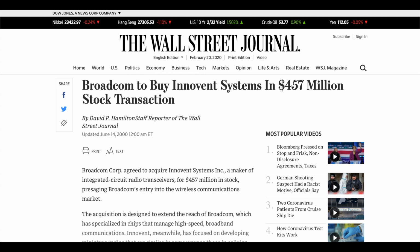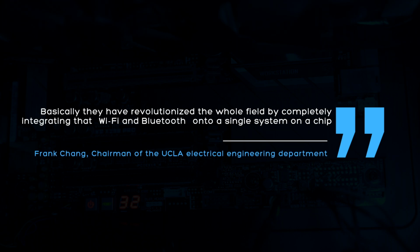In 1998, the siblings founded Innovent Systems, a maker of integrated circuit radio transceivers. In 2000, this company was sold to Broadcom for a reported $457 million stock transaction. Reza and Miriam stayed at Broadcom until 2006. At Broadcom, they were both influential in helping to start and build up Broadcom's wireless business. Their big idea was figuring out how to put Wi-Fi and Bluetooth on an efficient, affordable computer chip. Frank Chang said, "Basically, they have revolutionized the whole field by completely integrating that onto a single system on a chip."